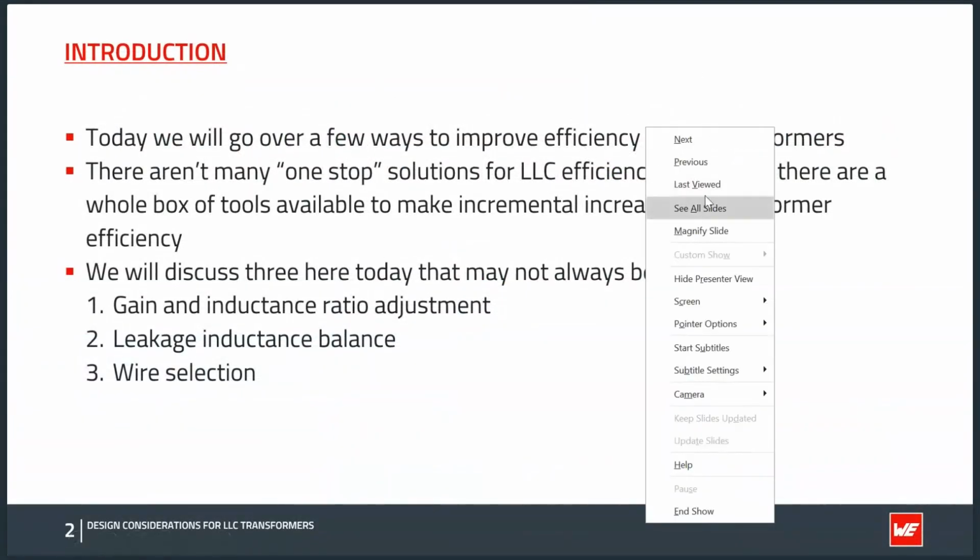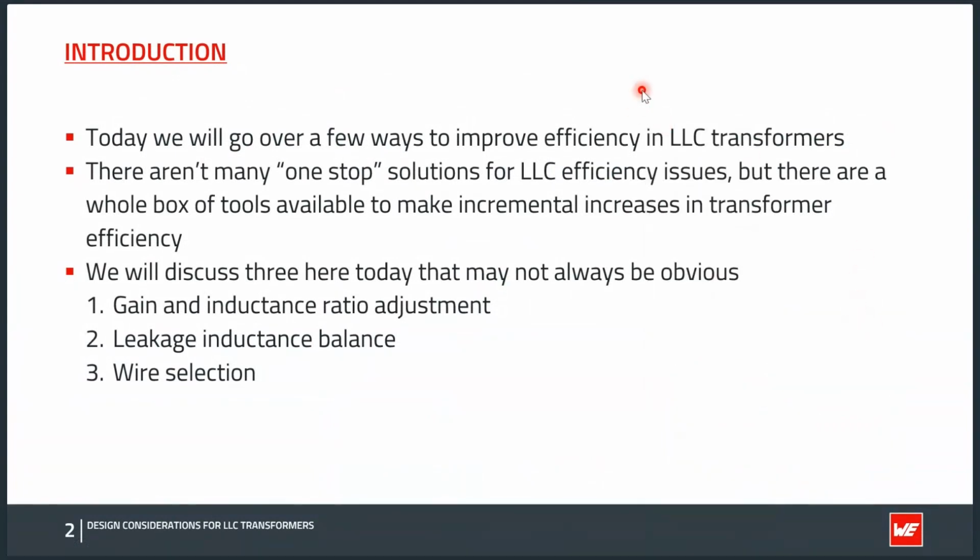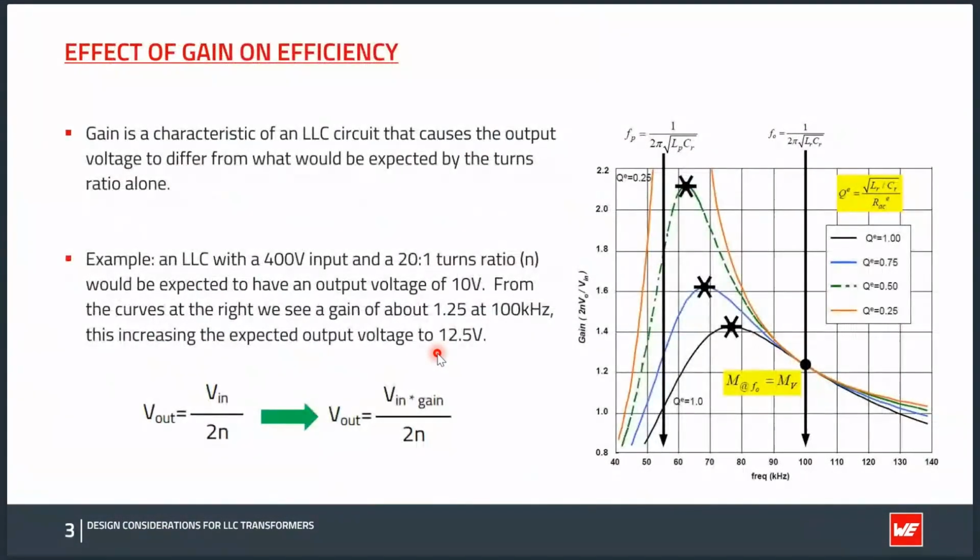So in the first part, we're going to be covering some strategies to enhance the efficiency of the LLC transformer. While everyone would like to have a perfect, unique solution for optimizing the efficiency of the transformer, that is not the case. But with this presentation, we want to give you some strategies or less evident tactics that can help you improve the LLC transformer, where, for example, we're going to be discussing three parameters that we can influence. The first one will be gain and inductance ratio, then the leakage inductance balance, and then, as most everyone knows, wire selection. So let's begin with the first topic.